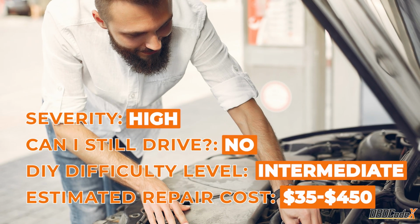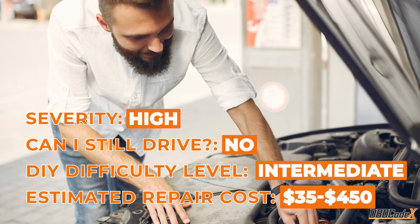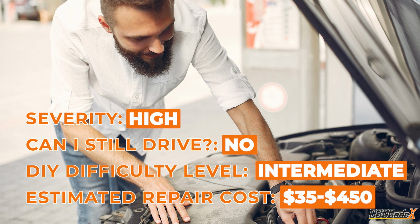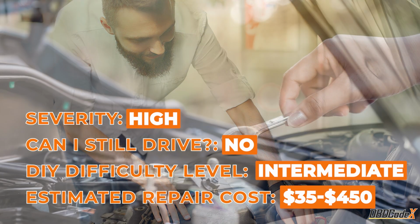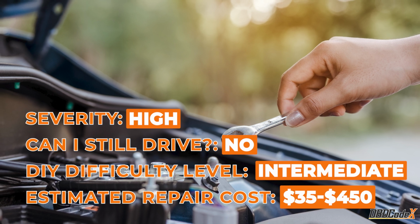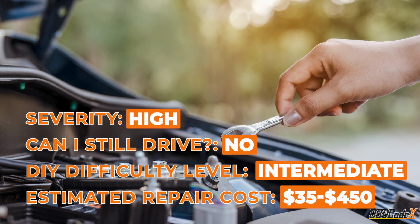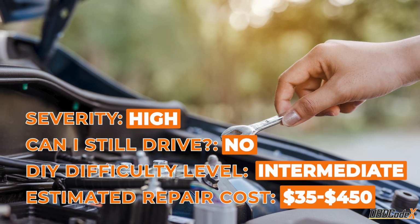If you're seeing this code pop up on your dashboard, it's imperative that you stop driving your car immediately. This is a high-severity code that can cause serious engine damage if left unaddressed. But don't worry, we're here to help you diagnose and fix the issue before it becomes a bigger problem. So buckle up, and let's get started.